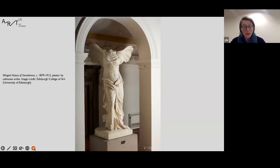And perhaps even more interestingly as well, when ECA was built in the early 1900s, the sculpture court at ECA was specifically designed to house the casts of the Parthenon frieze, which were donated directly by Lord Elgin for the education of artists in Scotland. So the casts have remained on display throughout ECA's main building and still do so today. And they, in some respects, sit as reminders of these evolving teaching practices and also the history of art education in Scotland.